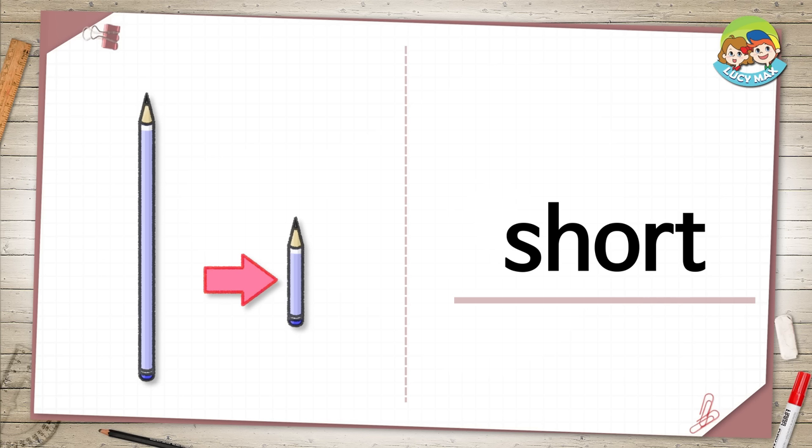Short. The arrow is pointing to a pencil. That pencil is short. The other pencil is long.